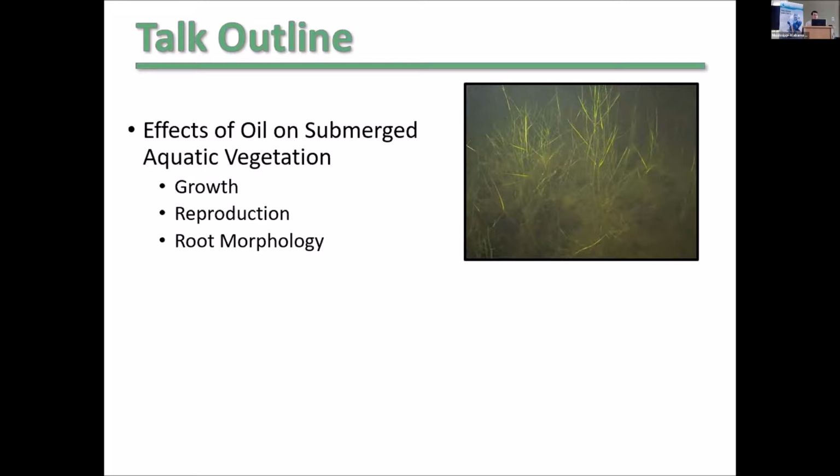And this is a bit of an aside, but I think one of the things that this oil spill has highlighted is the need for more baseline monitoring across the northern Gulf of Mexico and the Gulf of Mexico in general, something more like the NCs on the Pacific coast.